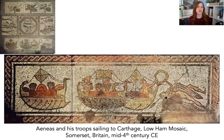So that is the first thing that we see on this mosaic. So it's this long side of it here. We see men in boats and they are sailing to Carthage. So here we see someone holding on to a ring. So they're sailing into the land. Aeneas and his troops. So it's setting the stage, right? It's the first scene of this narrative.